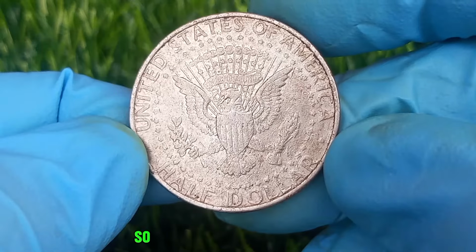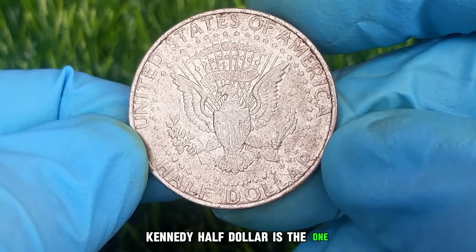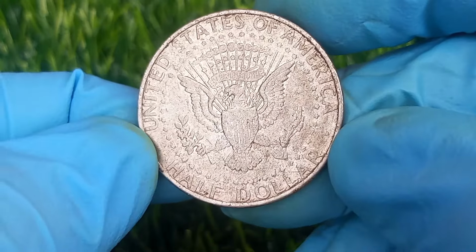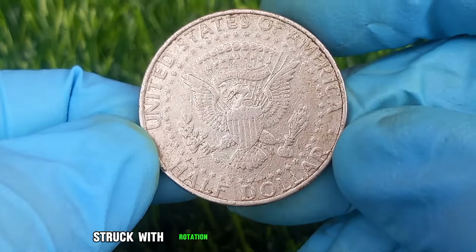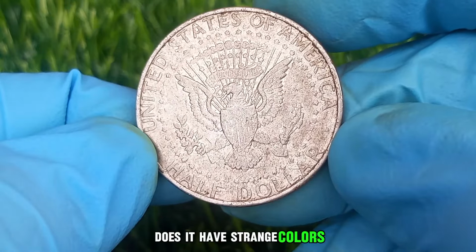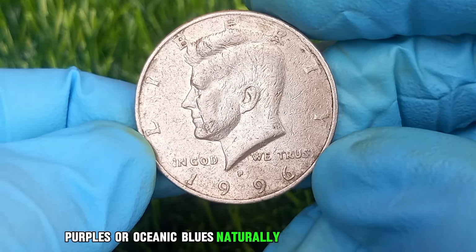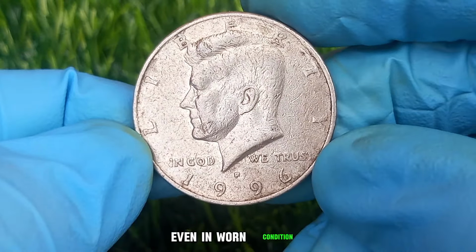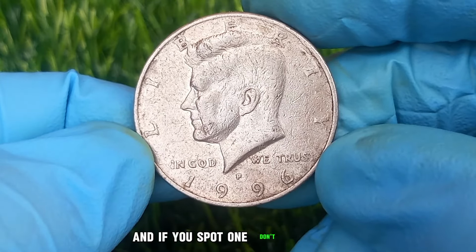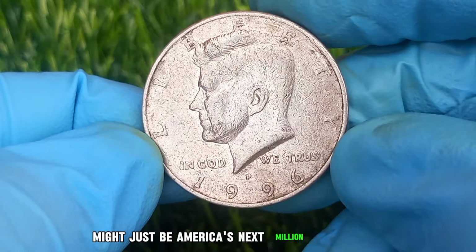So, how do you know if your 1996 P Kennedy half dollar is the one? Look closer. Is there doubling on the lettering or Kennedy's profile? Is the coin off-center, struck with rotation, or unusually thin or thick? Does it have strange colors, deep golds, purples, or oceanic blues, naturally formed through aging? Even in worn condition, these anomalies electrify the market, and if you spot one, don't dismiss it. That tarnished half dollar might just be America's next million-dollar coin.